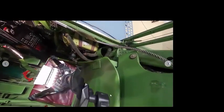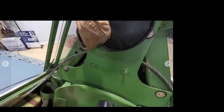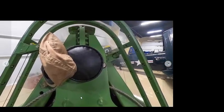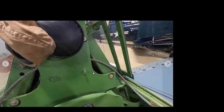5. Country of origin, United States of America. The Douglas SBD-3 Dauntless originated from the United States of America. It was primarily based and operated within the U.S. Navy and the U.S. Marine Corps. The aircraft played a crucial role in the Pacific theater, where U.S. forces were engaged in intense naval and air battles against the Imperial Japanese Navy.